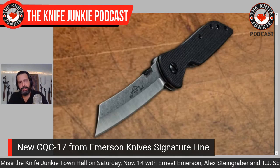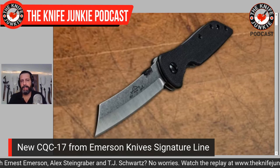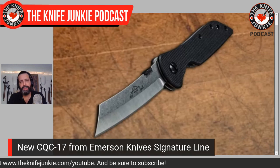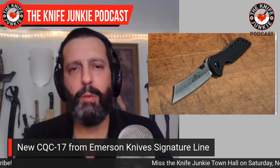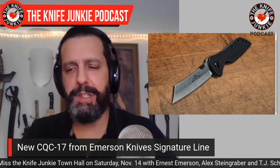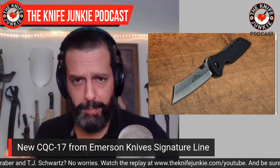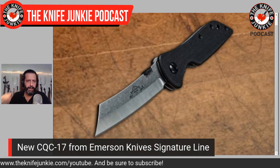But it's diminutive compared to most new releases from Emerson, which hover around the 3.5 to 4 inch blade length. This is in their mini category. This is 3.25 inch. And it's that beautiful razor, reminiscent of a straight razor, but with a nice point and just a great little EDC. A lot of Emerson knives are aimed towards a more tactical use. They're a little more weapony, but this is a bona fide EDC knife, which could definitely flex into that other need if need be.